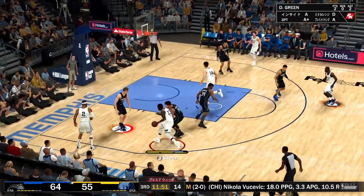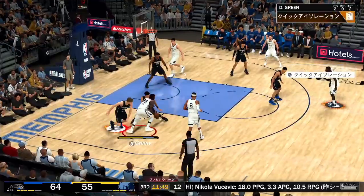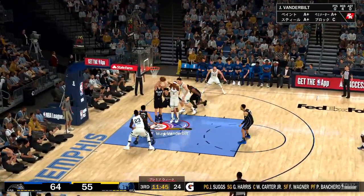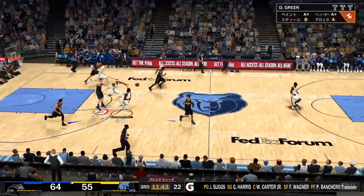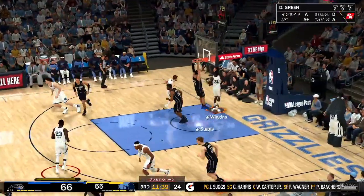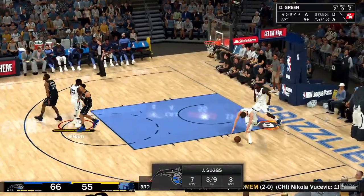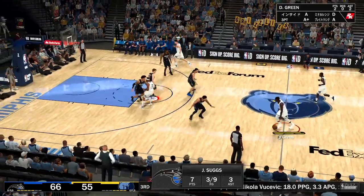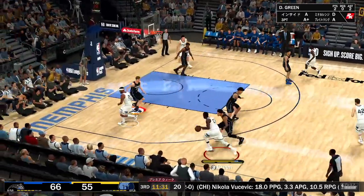Checking out the group for Jamal Mosley to start the second half. Wagner and Banchero are the forwards. The guard pair, it's Suggs and Harris. And it's Carter in at the 5 spot. Here's Suggs. And Suggs throws it down. Get up, Jalen Suggs. This guy also a terrific football player in high school.